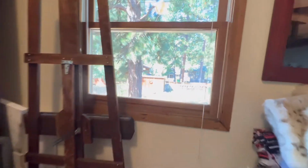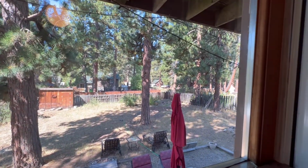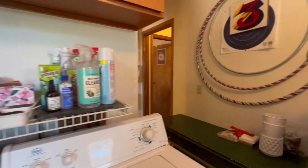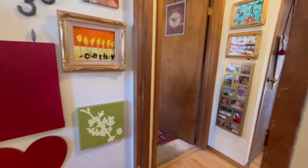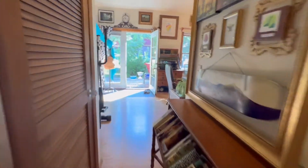Give you a little peek out to the backyard before we go out there. So lots of things you could do out there. This is a great area for anybody who really likes to grow your own vegetables or anything like that. There's a lot of sunshine that comes down in this area. So that is super lovely. And then let's head on upstairs.